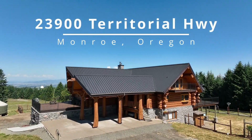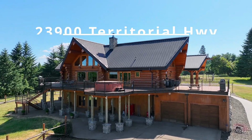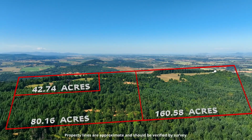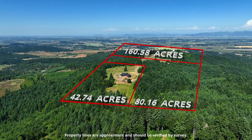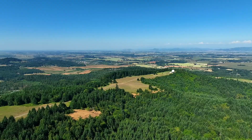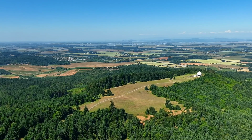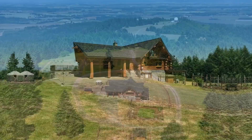Welcome to this rare opportunity for a gorgeous custom-built log home overlooking the Willamette Valley. It's situated on 283 secluded acres. Included or can be sold separately, the acreage consists of 3 parcels: 160 acres, 80 acres, and the home is located on 42 acres. The beautiful acreage is filled with timber and pasture land. The ultimate in privacy, yet only 35 minutes from Eugene or Corvallis.